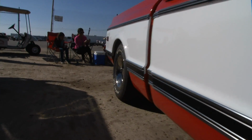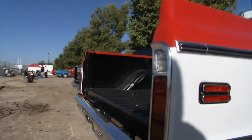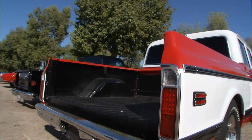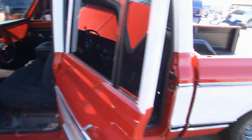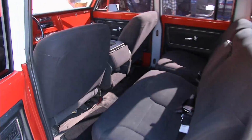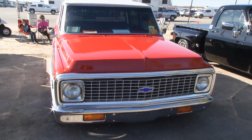My very first truck was a 72 yellow and white C10 with all the trim, and it was an actual Cheyenne. So I wanted to clone this into that same look. The interior's got 98 Suburban seats in it. The headrests are taken off to a low bucket. Overall stock style interior, but just kind of wanted that kind of an original look.